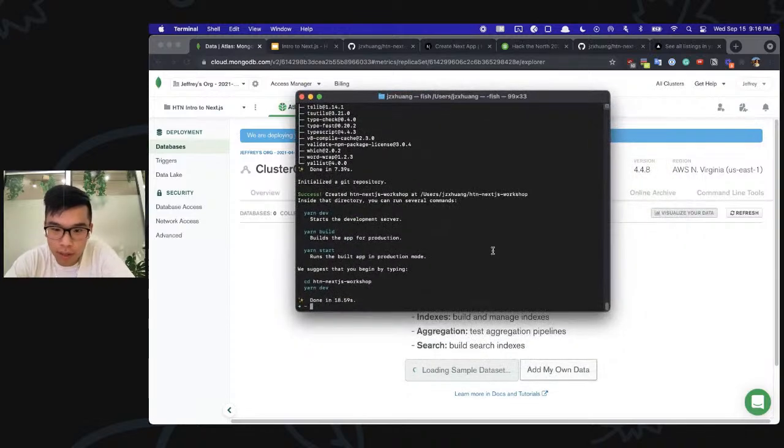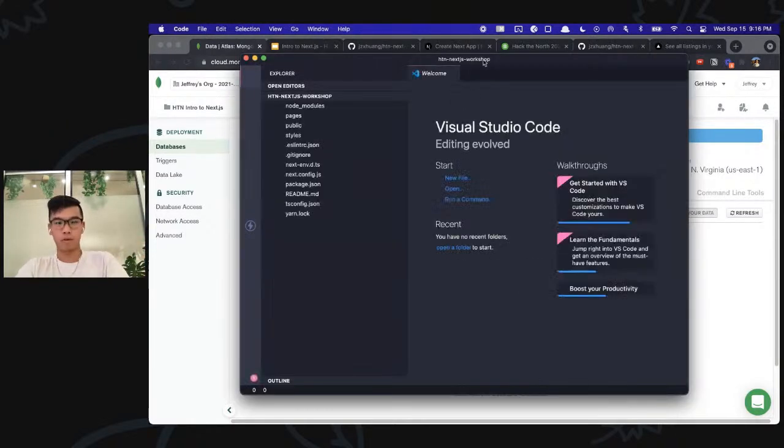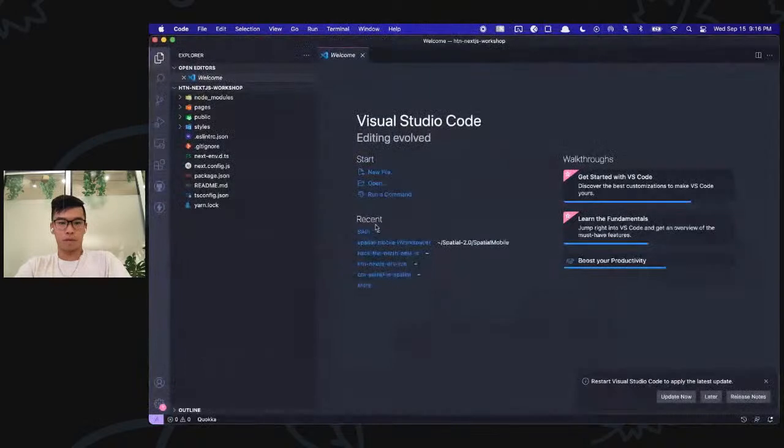Hopefully, if nothing went wrong, you should have a Next.js application created by now. Some happy error messages. And now that it is created, I'm going to open up that folder in my code editor of choice. You can use any code editor you want. I'm going to use Visual Studio Code.